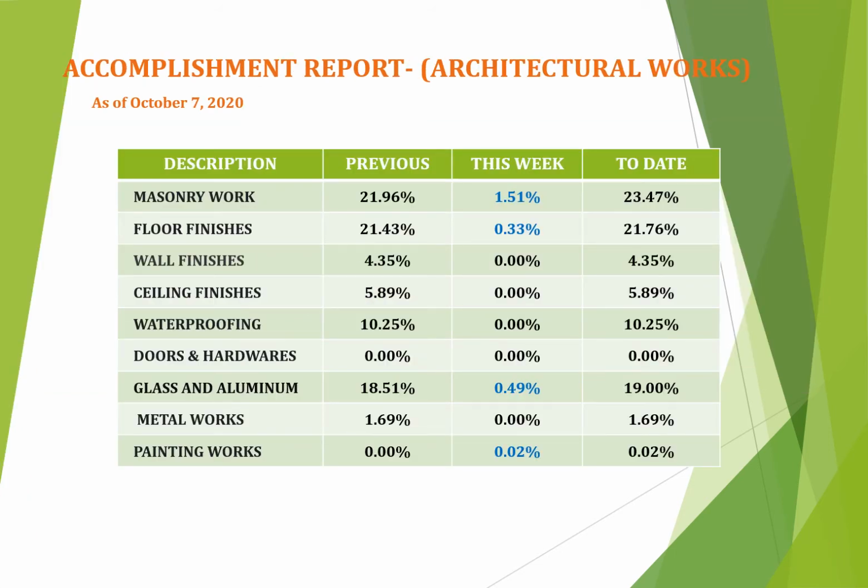For the accomplishment report for architectural works as of October 7, 2020, first, I will discuss the percent scope of work accomplishment. For masonry, for this week, it gained 151% with total percent of 2347%.